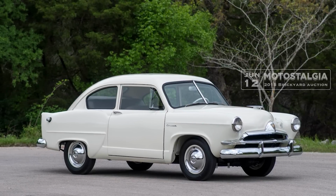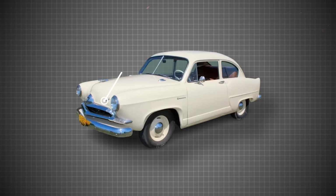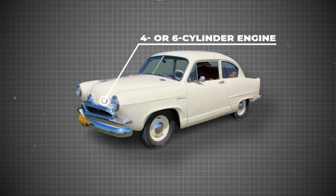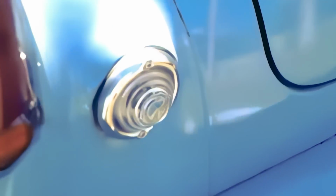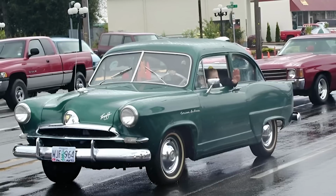The design felt unbalanced. Under the hood, the modest 4- or 6-cylinder engine sipped gas efficiently, but lacked any driving excitement. The Henry J didn't feel like a car, more like a transportation appliance.